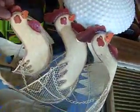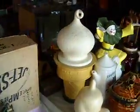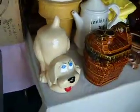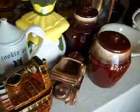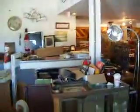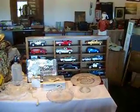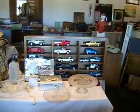Look at these chicken shelving units. This washboard is marked Winchendon, Mass. There's some ice tongs. It just goes on, and I'm not even set up yet. Look at the ice cream cone. It's a big ice cream cone there. And there's the McCoy cookie jars. There's some art along the walls and different other pieces. Tons of stuff. Oh yeah, collectible cars over there, all die cast in the case.